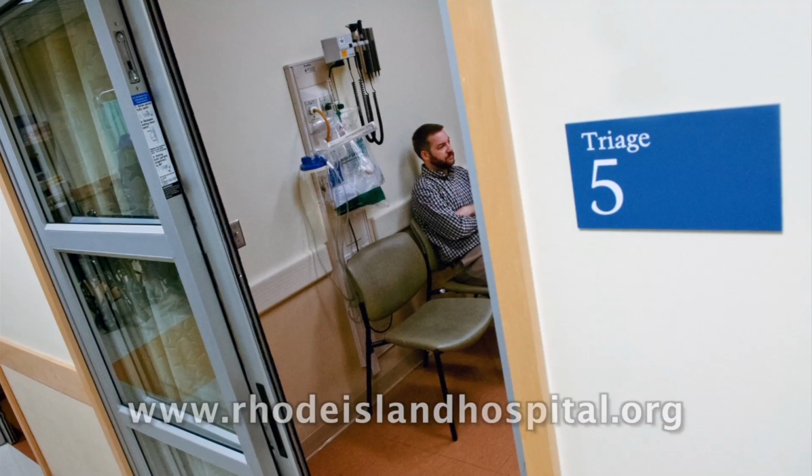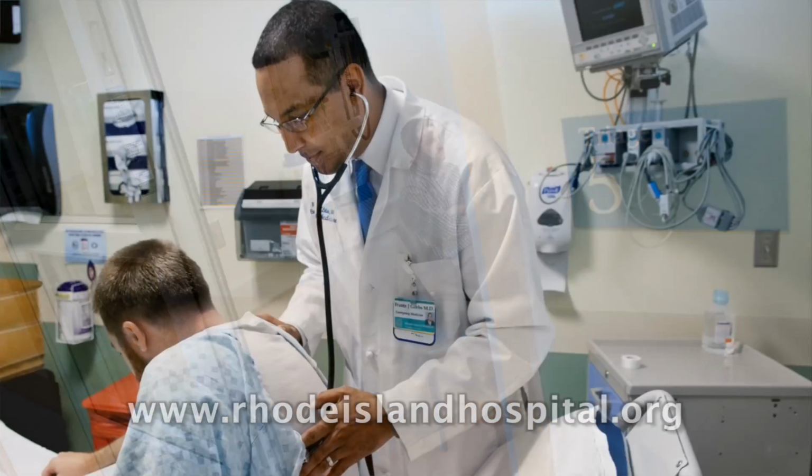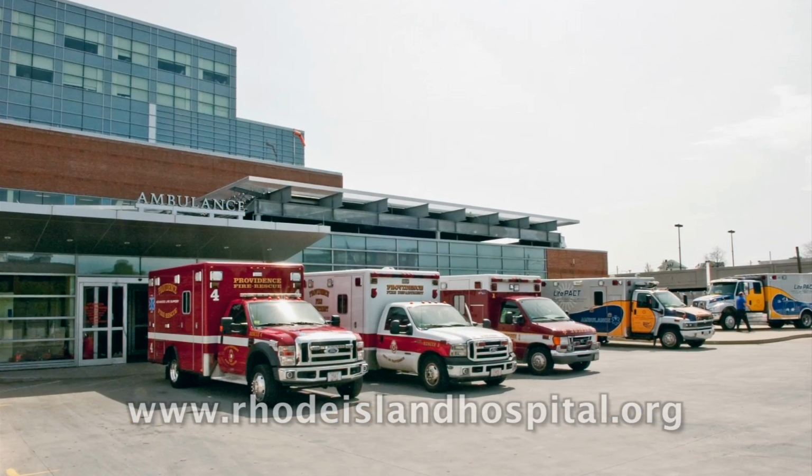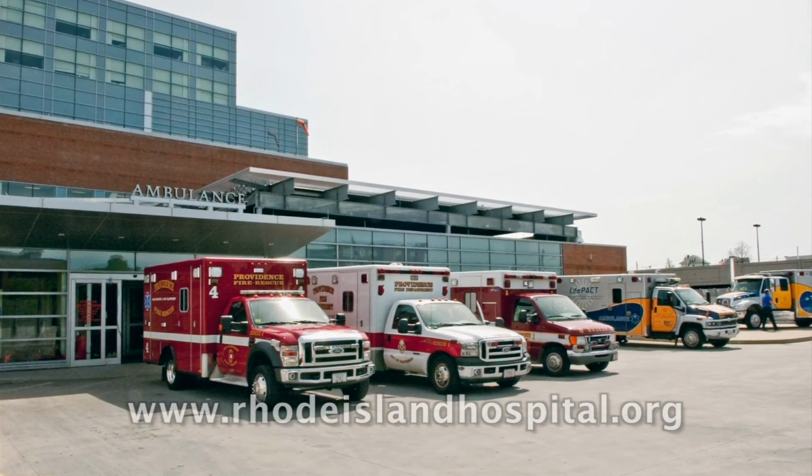Our ER is one of the busiest emergency rooms in the United States. It's always in the top 10. The volume is extraordinary, well over 125,000 visits a year. For an ER to be well equipped with imaging is not unusual. But to have an MRI in the ER is literally 1 to 2 institutions in the entire country.